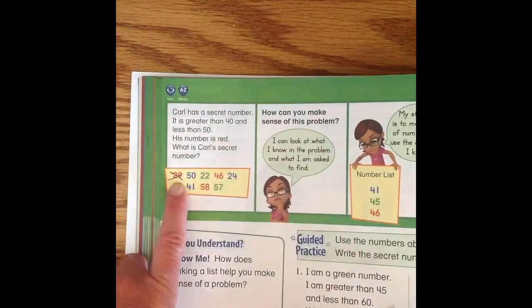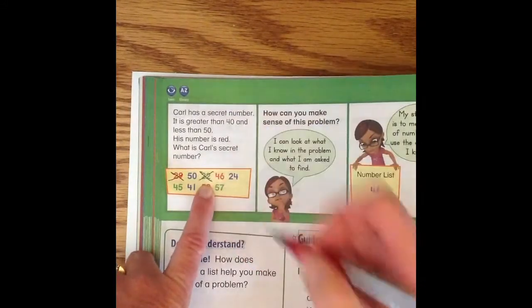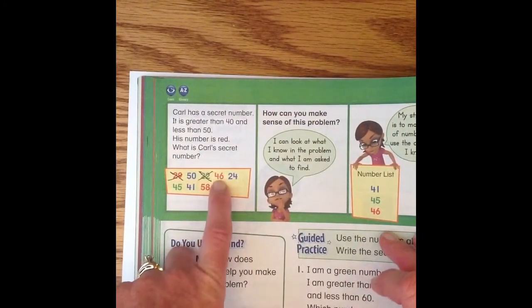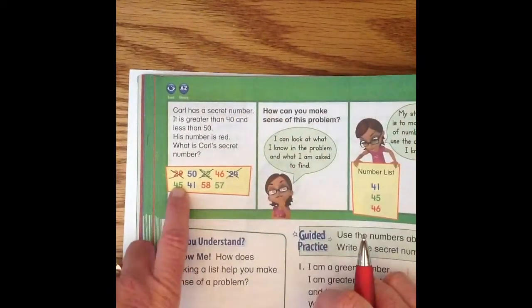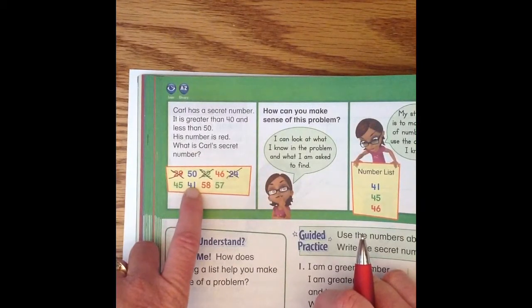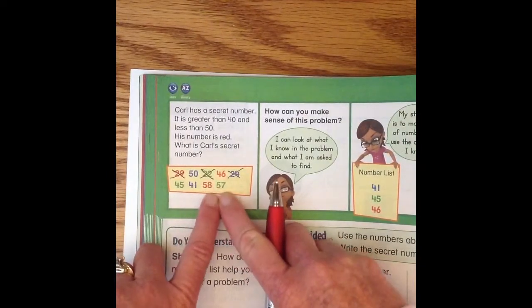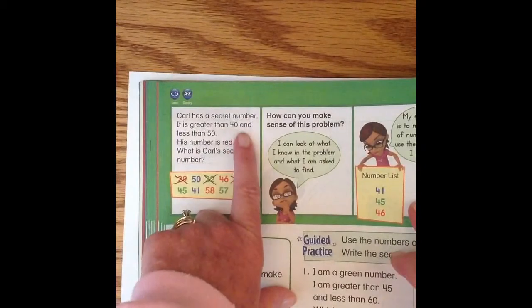2 tens is less. 5 tens is more. 2 tens is less. 4 tens and some ones are going to be more than 40. 2 tens is less. There's 4 tens and some ones. 5 tens is more. So we crossed off a few, and now we go to the next clue.